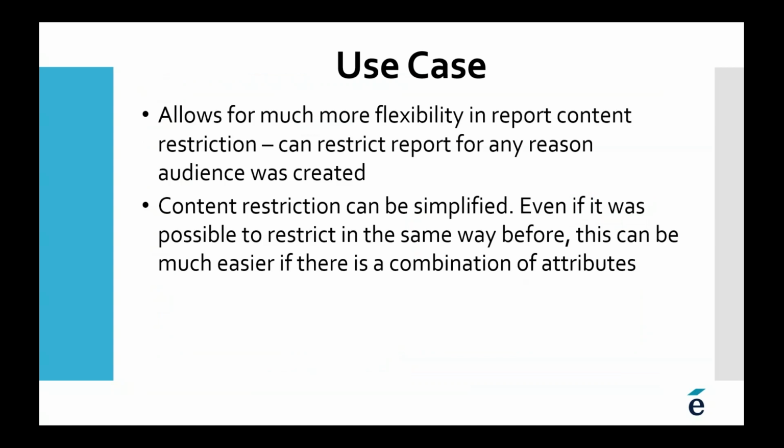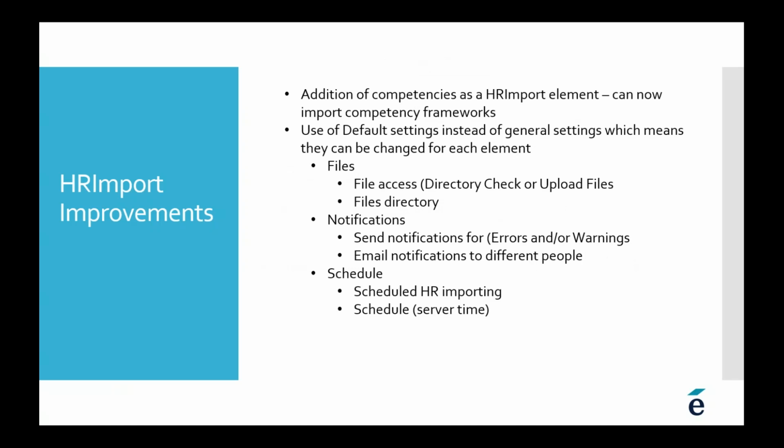I know sometimes it's been kind of challenging to do that, especially when you're trying to get combinations of different attributes to complete reports. And even if this was possible to restrict in the same way before, it might actually be simpler for Totara clients and customers to restrict these reports this way, especially if there's a combination of attributes that you want to use to restrict a report.